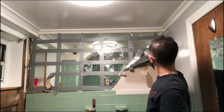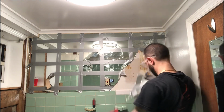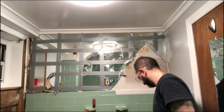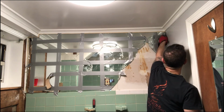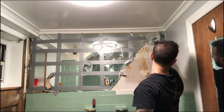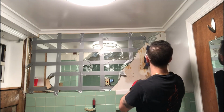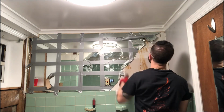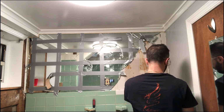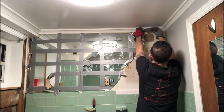So I hit the mirror a few other times, crack it up a little bit. Now I'm taking it down piece by piece. Because remember, it's glass. You want to keep the shrapnel to a minimum. If glass, make sure you wear your goggles. I should be wearing a mask too, but I'm not. Make sure you wear your glasses so nothing gets in your eyes. And take your time with this. There's no rush. It's a mirror. It is what it is.